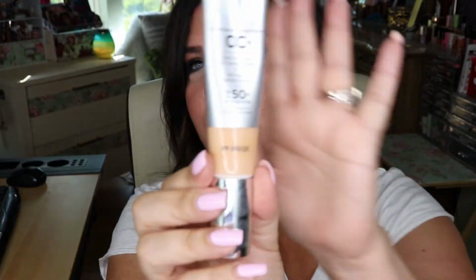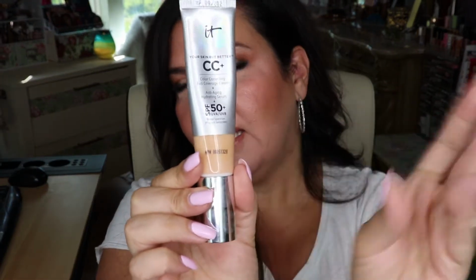And then for foundation, I used the Your Skin But Better CC Plus Color Correcting Full Coverage Cream. And this is what it looks like. And I like this, but I find that it doesn't wear very well. As the day progresses, I get really shiny and it starts to look a little bit cakey. So I know Jen from Jen Jackson's channel commented that it's a bit heavy, and I'm going to agree with her that it is a bit heavy. But I can see that maybe in the winter time it might be something that I would prefer.